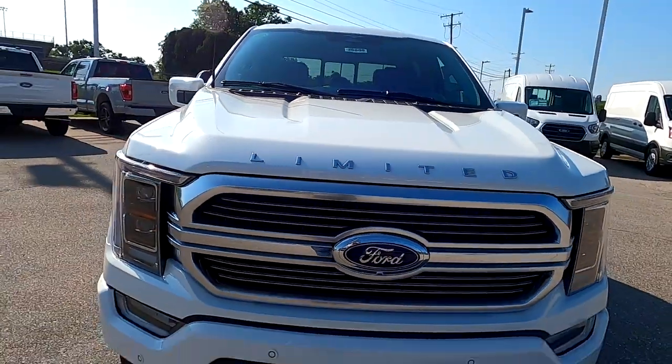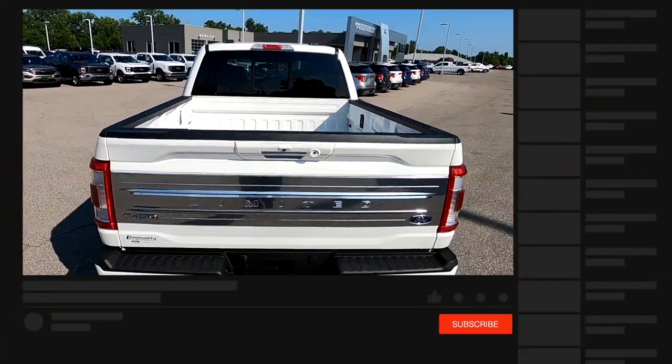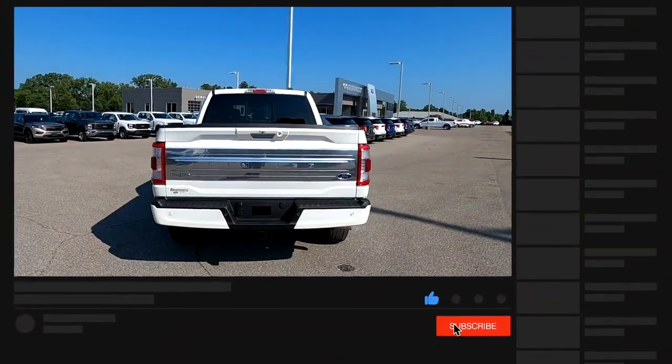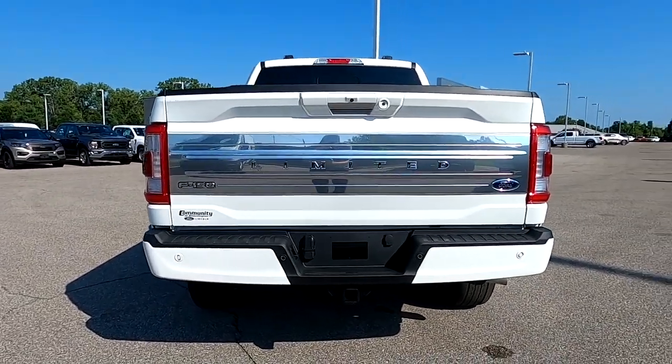This all-new F-150 is also the most aerodynamic ever. New active grille shutters, new automatically deploying active air dams, and new cab and tailgate geometry all work together to reduce drag and improve fuel consumption on every truck.